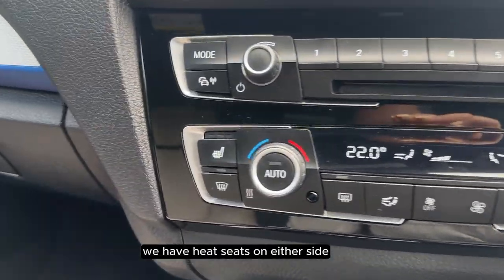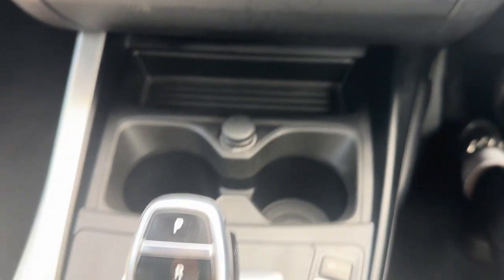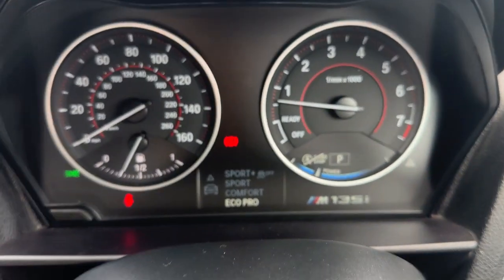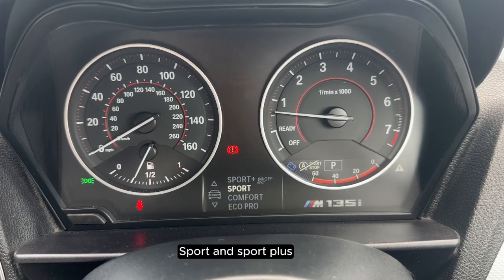We have heated seats on either side. And the 1 Series comes with 4 different driving modes. So you have Eco Pro, Comfort, Sport, and Sport Plus.